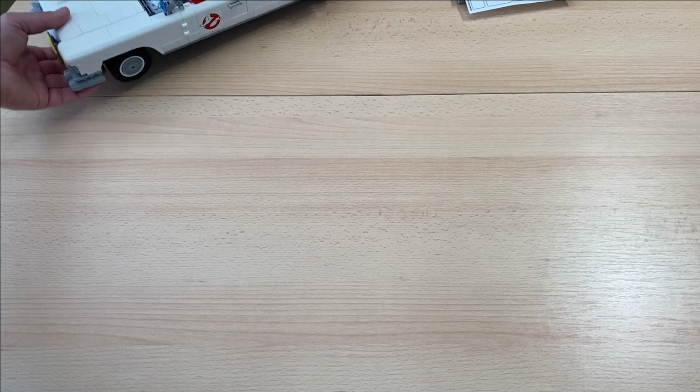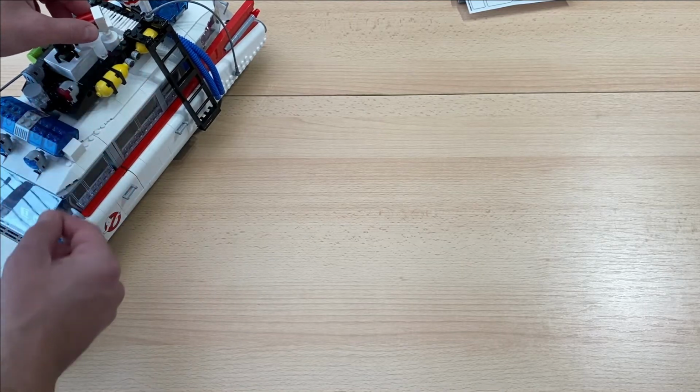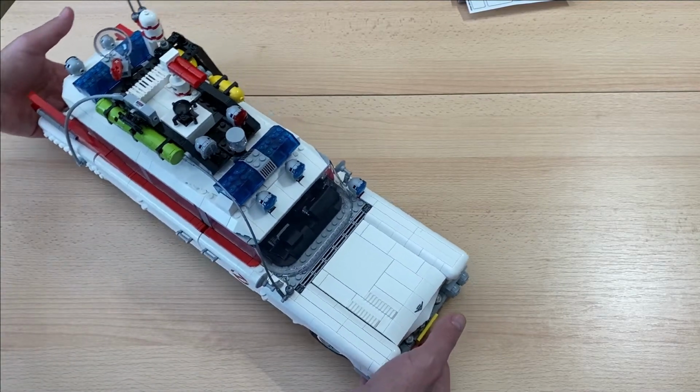You know, the prices do come down after a while. Normally Amazon or John Lewis, if you wait long enough, even Lego themselves put things on sale, especially when they come towards the end to be retired.